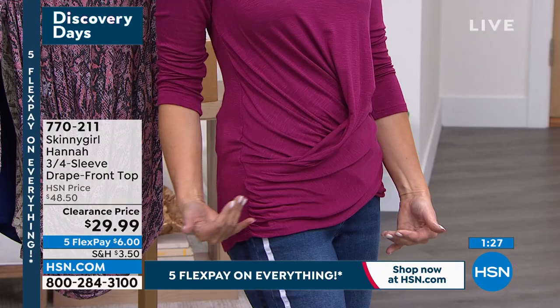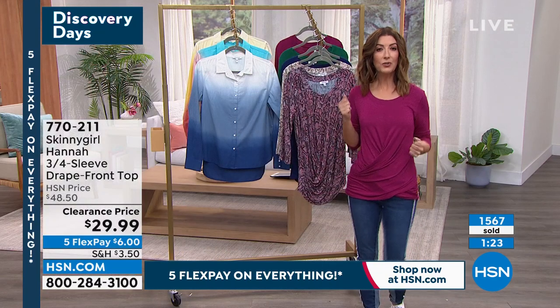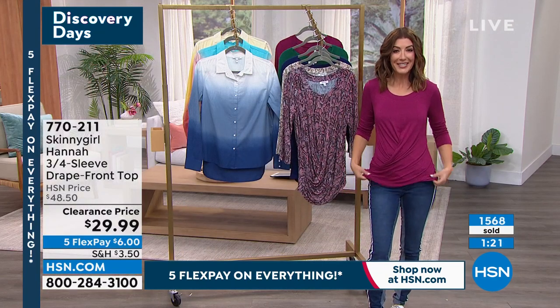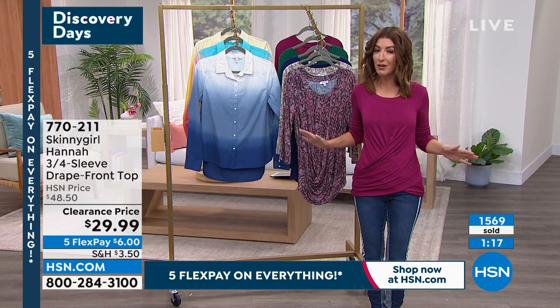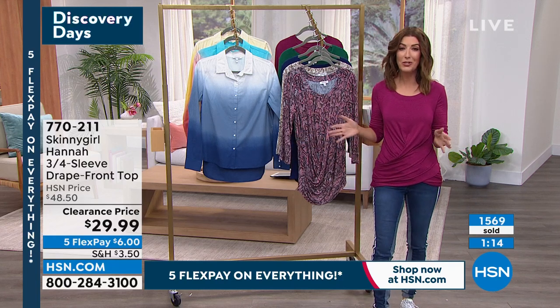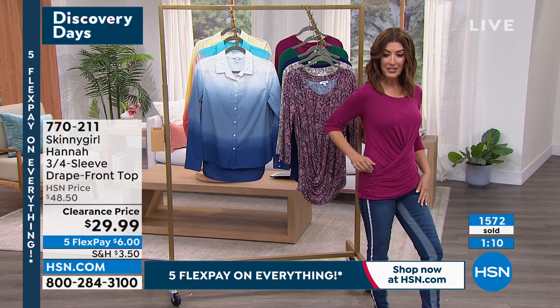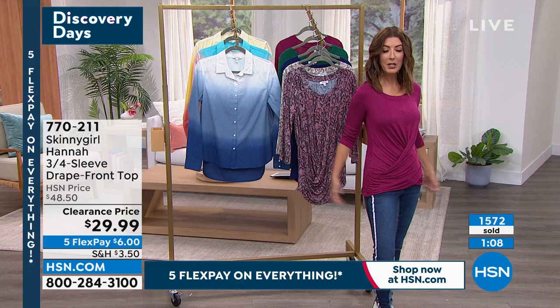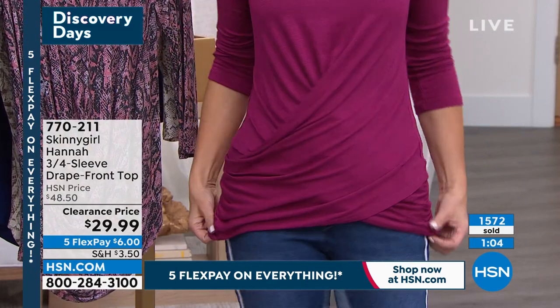You can wear it under another cardigan, under a vest, under a jacket, under a blazer, under a little cute denim jacket, maybe from Skinny Girl. And you've got a really great style that is so hard to find out there at retail, especially when you just look at basic tees. They don't come with all these flattering designer details. I mean, wow, this is like the red carpet of t-shirts, Bethany. You just created this. It's unbelievable.